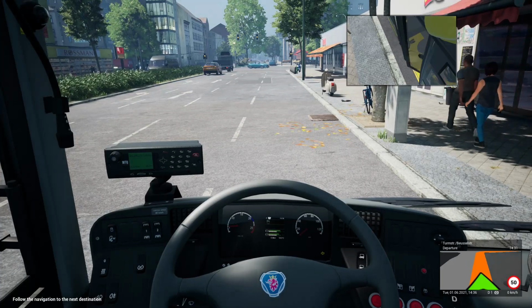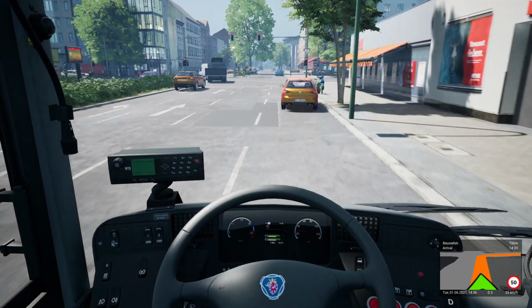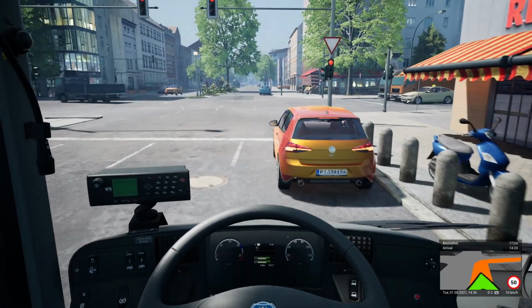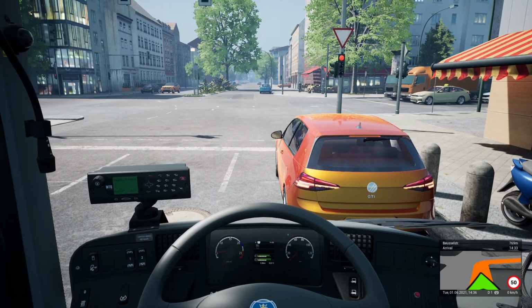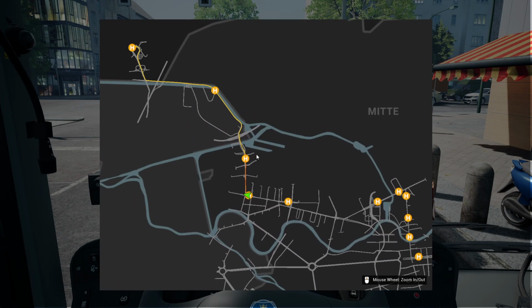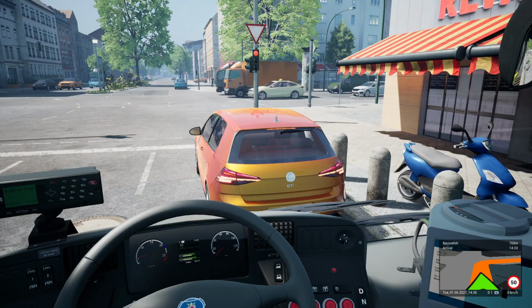Right, off we go again. Oh, we go, you didn't indicate there, never mind. So whereabouts are we on the map now? Oh, we're all the way over here now. It's kind of a bit of express running now, almost.